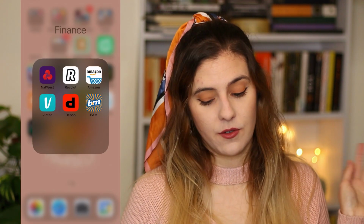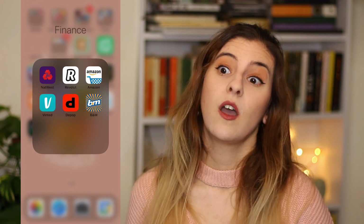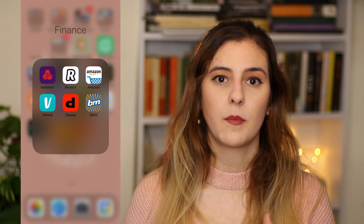Finances, I have NatWest and Revolut, which are my two bank accounts. Not sure if I should be sharing this on YouTube, but I'm not gonna open it anyways. Revolut is very useful, especially if you travel a lot. It's very useful to have an app like Revolut for the conversion rate, and sometimes things are cheaper if I just pay with Revolut than I pay with my NatWest account. So if you're living in the UK, if you're going abroad, get yourself a Revolut, because trust me, you will save a lot.